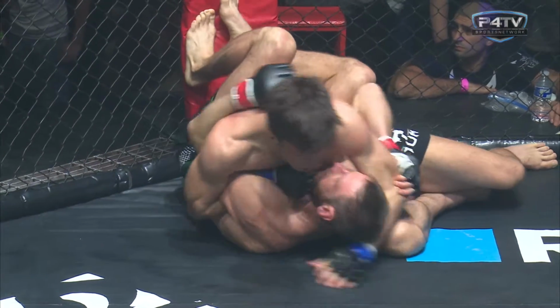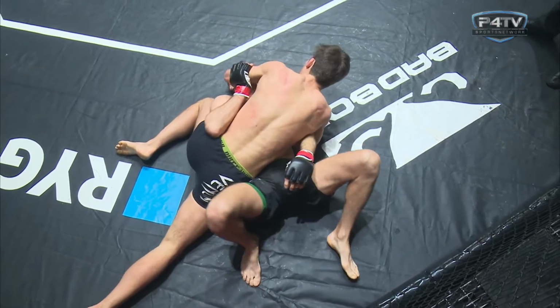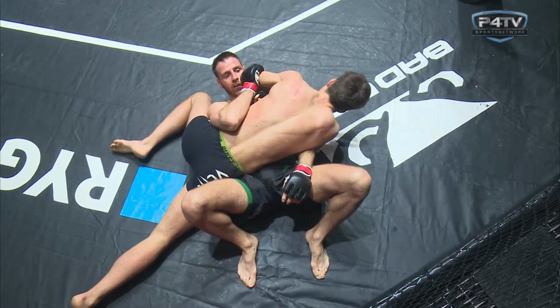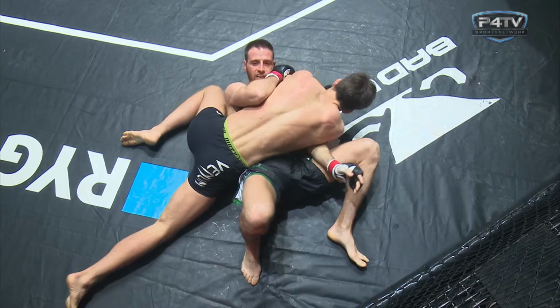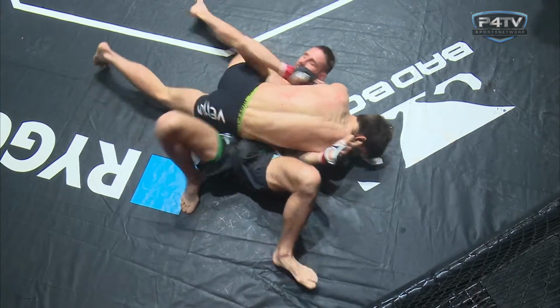Well, he's got a nice overhook there. Jay pushed off too quickly there for my liking. He should try to use the wall walk on that cage. Yeah, exactly, yeah. And power off. Trying to get the reversal at the moment.